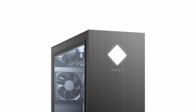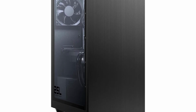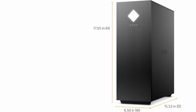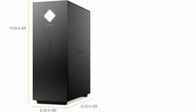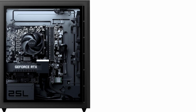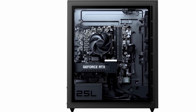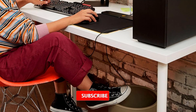Of course, pairing that processor with NVIDIA RTX 3050 graphics makes this machine a 1080p gaming champion, though higher resolutions will cost you a frame rate. With only DDR4 RAM and a PCIe 3.0 SSD, this gaming PC isn't quite full-featured. However, it has everything you need to start playing PC games with 8GB of memory and 256GB of storage space.